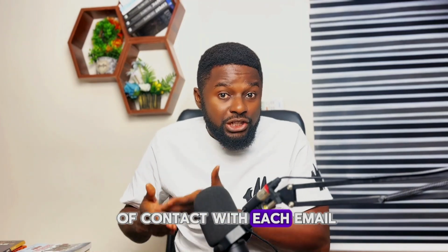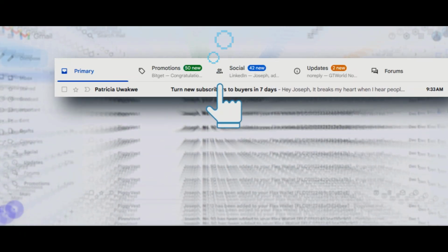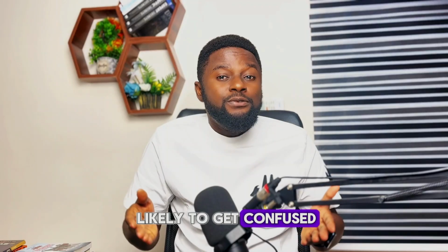Think about it. The reader's first point of contact with each email is a subject line. So if it mirrors the language they will see on the offer page, it's like setting a breadcrumb trail. If they click on your subject line, open your email, read it, click on your link, and land on your offer page, everything feels like it's flowing naturally, and they are less likely to get confused or disengaged.